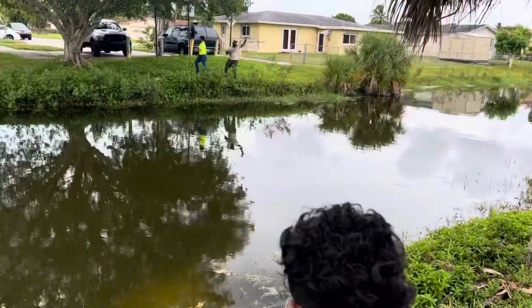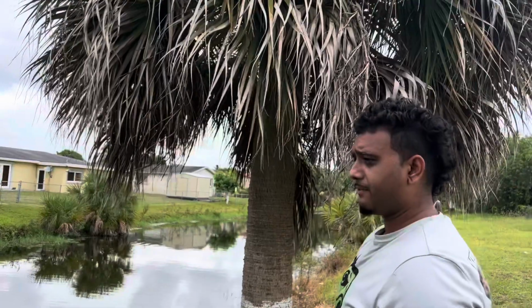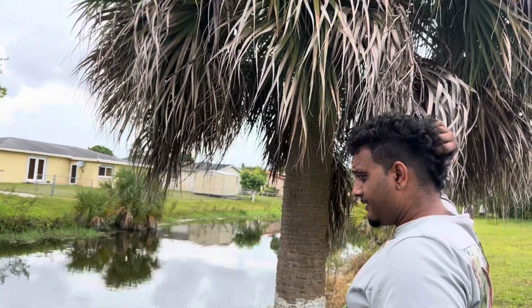So we're gonna see if we can get tight. We're gonna keep throwing some cat food in here, and some bread. Let's see if we can get him up close in the camera for y'all. He's huge though. He's massive. Probably like 40-50 pounds. It's a pretty big shark.